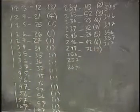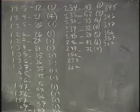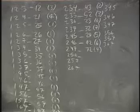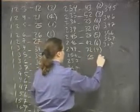Okay, so now for 2, 5, 6, let's see. 2, 5 and 2, 6 are both taken. 5, 6 is taken. 5, 2 is not taken. 5, 2 is taken? Oh, geez. 5, 2 is taken. Okay, so 6, 5 is not taken. Your computer may vary.